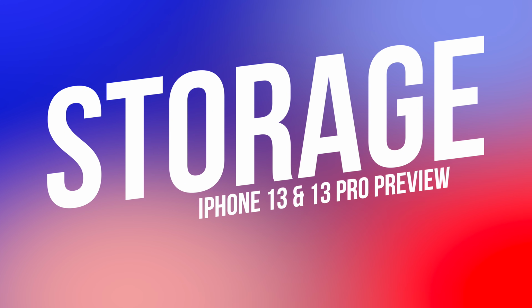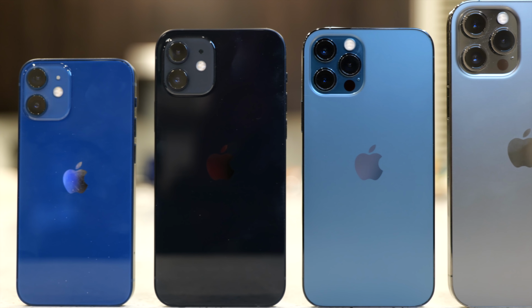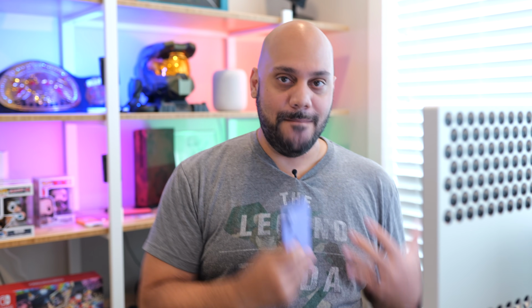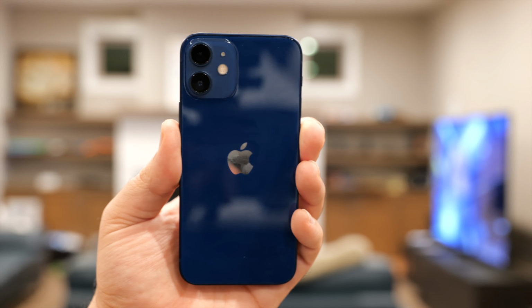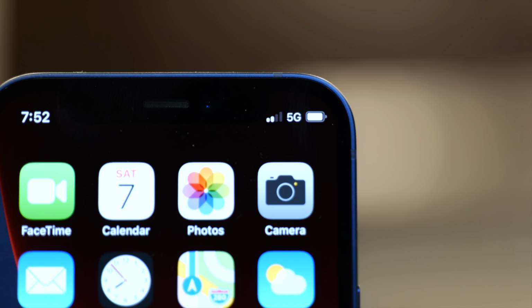Up next, let's talk about the storage upgrades. Both the iPhone 13 and iPhone 13 Pro will be seeing changes to the internal storage amounts. Starting on the iPhone 13 and iPhone 13 mini side of things, expect Apple to double the storage amount at all three levels. So we should see 128 gigabytes, 256 gigabytes, and 512 gigabyte storage options on the 13, which is up from last year's 64 gigs, 128 gigs, and 256 gigabyte options on the iPhone 12.